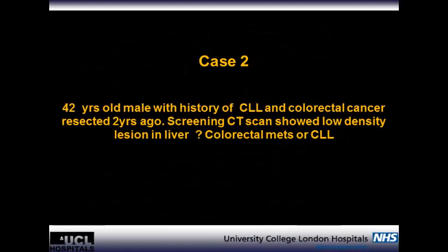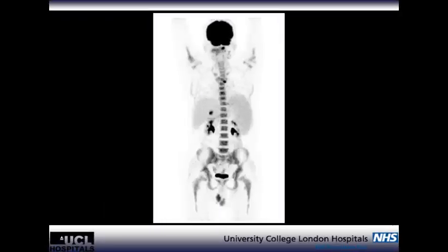Case 2, a 42-year-old male with a history of CLL and colorectal cancer. The colorectal cancer was resected 2 years ago. A screening CT scan showed a low density lesion in the liver. The question in the MDT was, would you be able to comment whether this is CLL or colorectal MET? Let's see what you have to say.